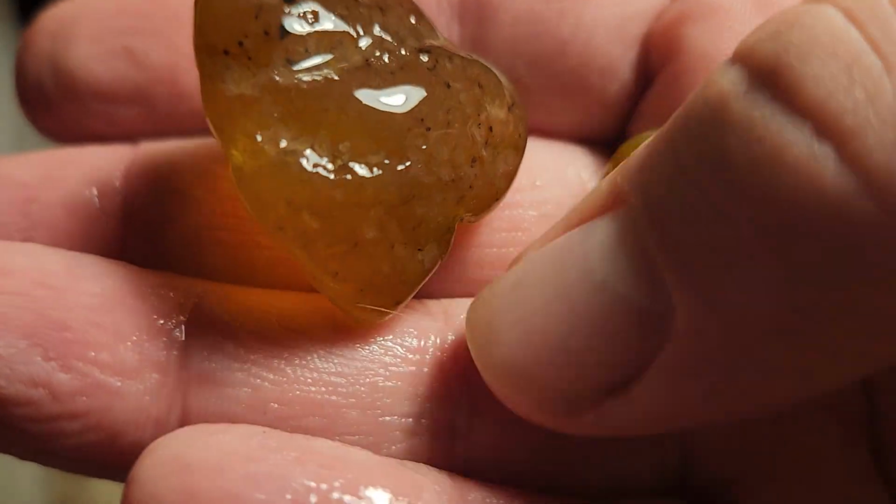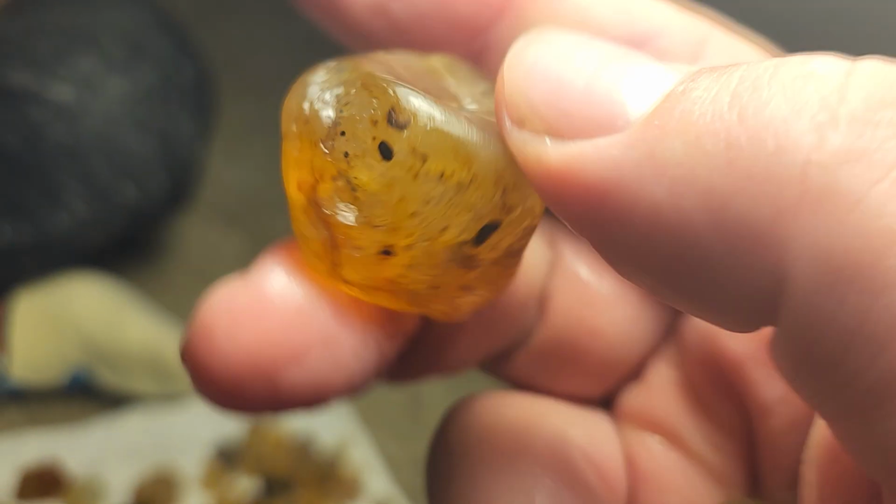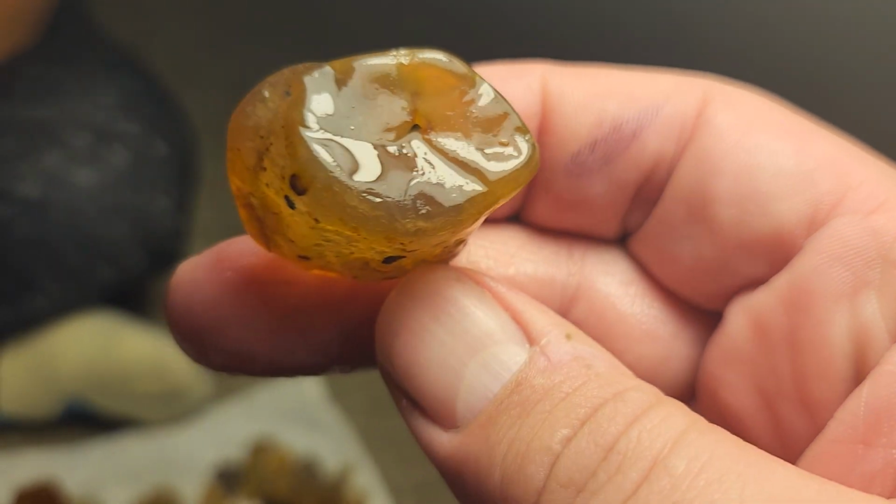Yeah, we got a bunch of cat pillows in here somehow. Some more carnelian pieces. This one has a nice tiny little hole in it. Beautiful piece.